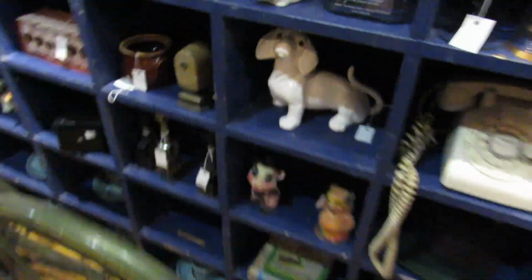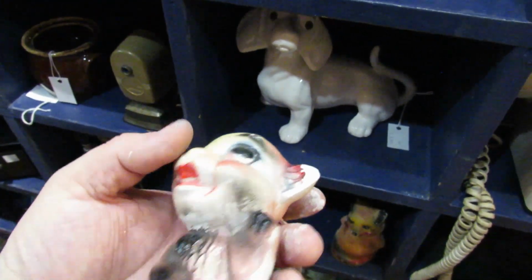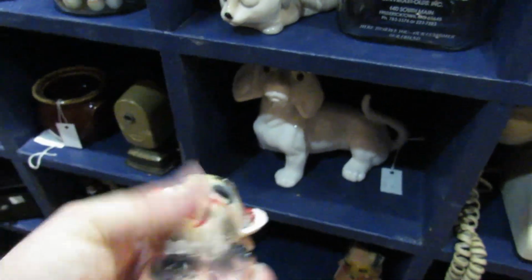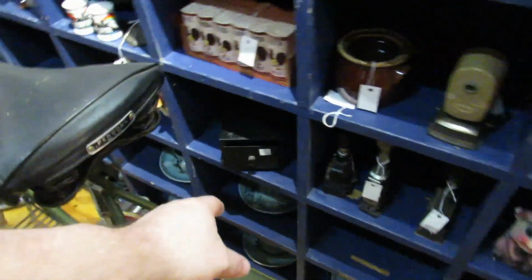Look at those little old carnival figures. Chalk figures. It's got a bad ear. But I think I've got $5 on them. $5 on the little squirrel. How cute is that? Some old stamps.